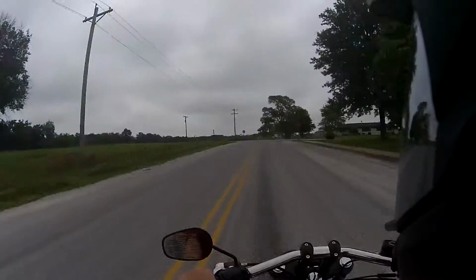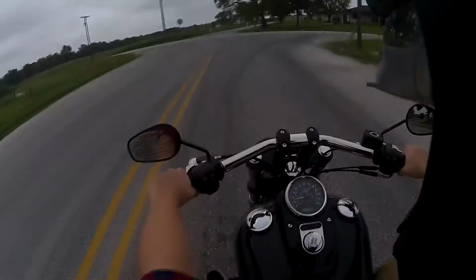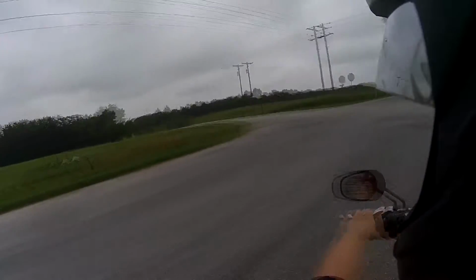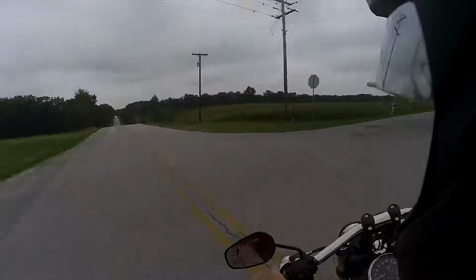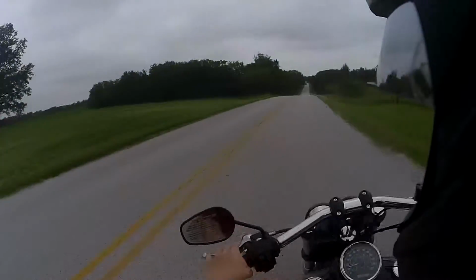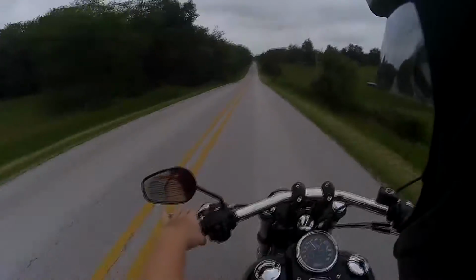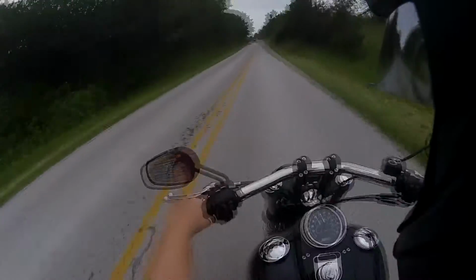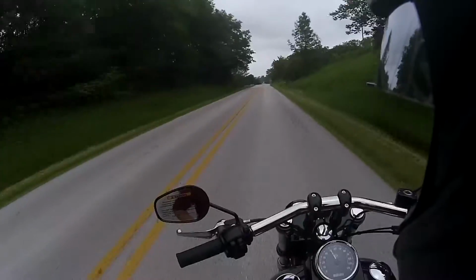Man, I'm really liking this bike though. Forward controls, like I said, I'm just not used to forward controls, but I'll tell you what, when it comes to this riding right here, it's awesome. I'm really liking it. Let's go down through here. Yeah, 4th gear, really smooth here.